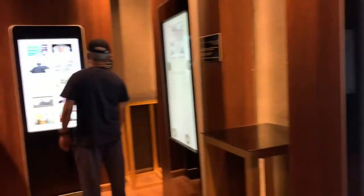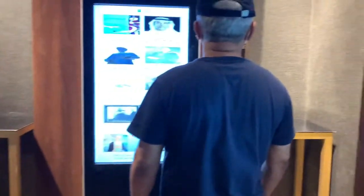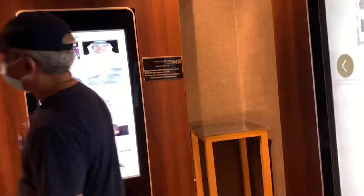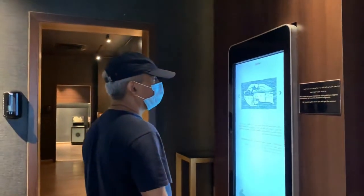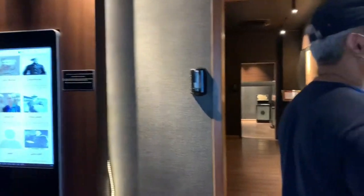Yes, all the way from Riyadh, we are now here at Qarah Mountain in Ahsa, Hofuf. One of the historical places in Saudi Arabia, Eastern Province. Hello. So this is the entrance before going to the cave.